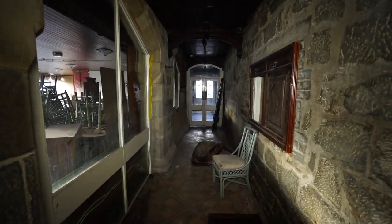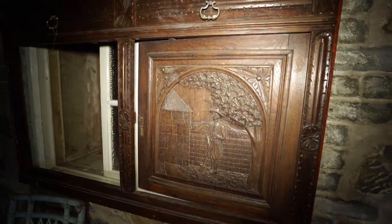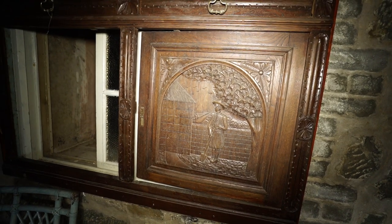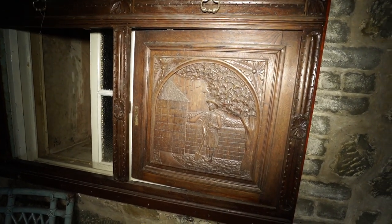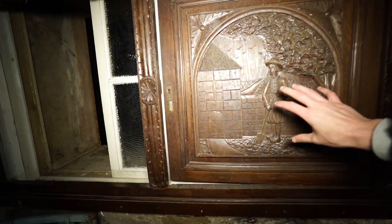Wow, look at that. And where does that go? I could get through a window into a different room there. I don't want to touch that. Someone's already broken one off. Oh my word. So you can get into the hotel through here.